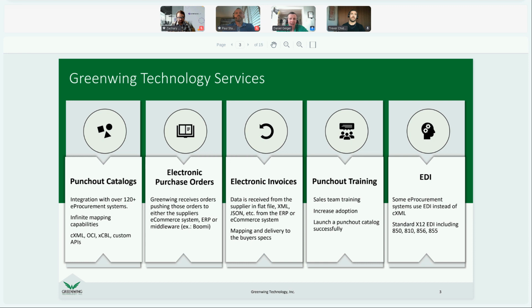And also EDI. It's a little bit of the bane of our existence, but EDI has been around forever and it's not going away. So we do also provide EDI translations to help people receive those invoices and translate those EDI invoices into a consumable format for your ERP system.